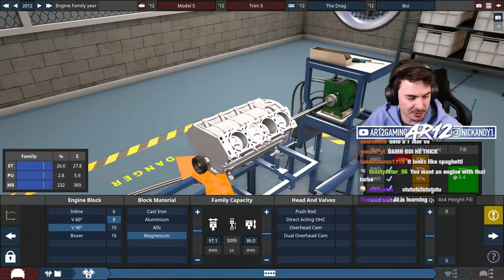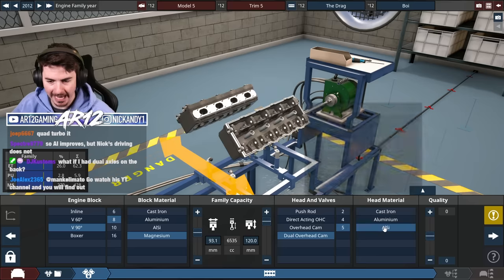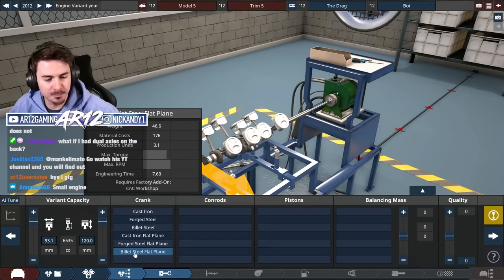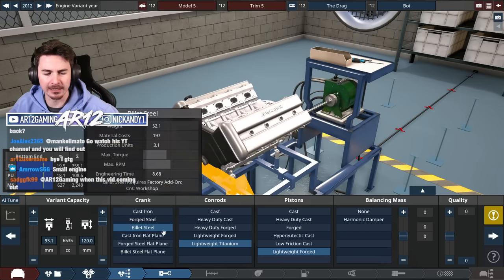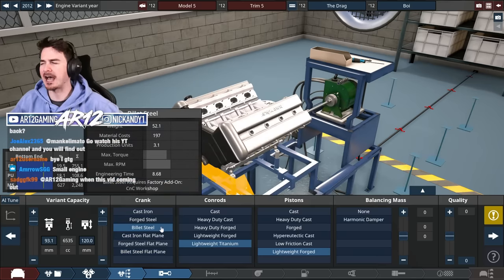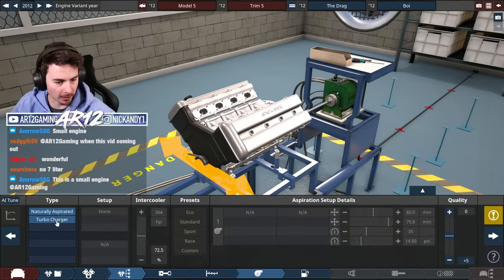And then I gotta get the biggest engine that'll fit. We're at a 6.5 liter V8 with dual overhead cams. This is a terrible idea. Let's go billet steel flat plane crank. So it's gonna sound... wait, I guess I should do just a regular crank, so it sounds like an American muscle car. Let's also let it rev to 10,000 RPM for the moment.